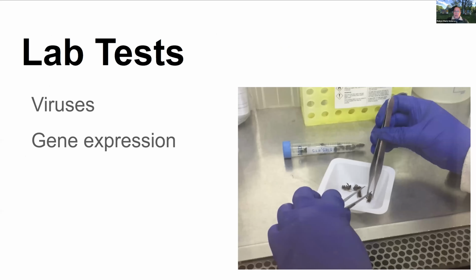And then, of course, we took some samples for lab tests. So those had to be either collected on dry ice, which is minus 80 degrees or so, or on alcohol and in a cooler, and then brought back to the lab, and the abdomens were dissected and crushed and looked at for viruses and gene expression, and we'll talk about that with the results.